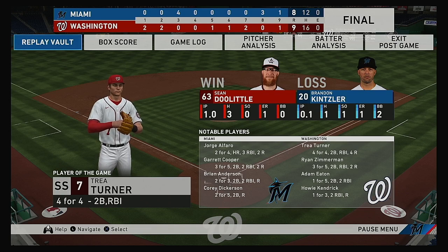The final line score for the ballgame tonight. For the victorious Washington Nationals, 9 runs, 16 hits. No errors, they left 13 men on base. For the Marlins, 8 runs on 12 hits. No errors, they left 7 men on base. Time of the ballgame, 3 hours and 57 minutes.